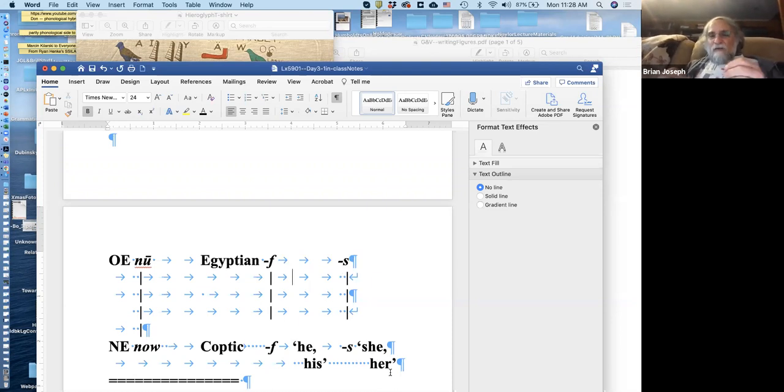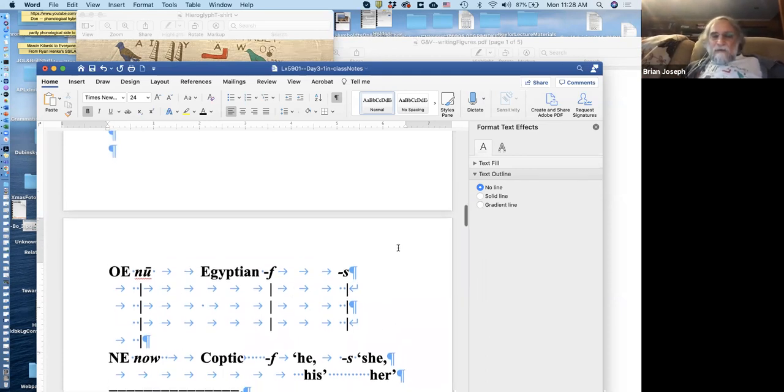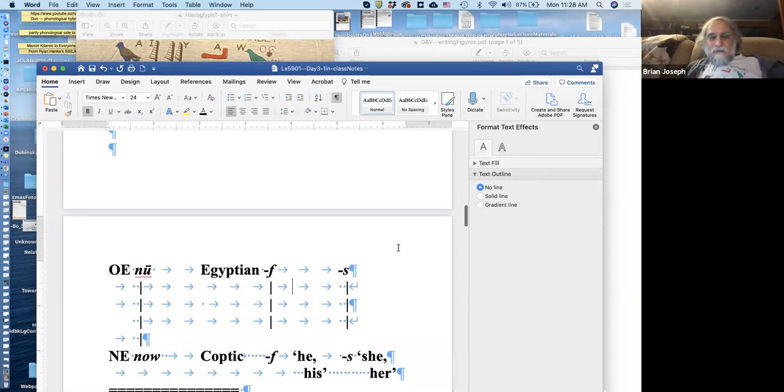And working from there, piecing things together bit by bit, he eventually came up with a reasonably compelling decipherment of all of the ancient hieroglyphic Egyptian.